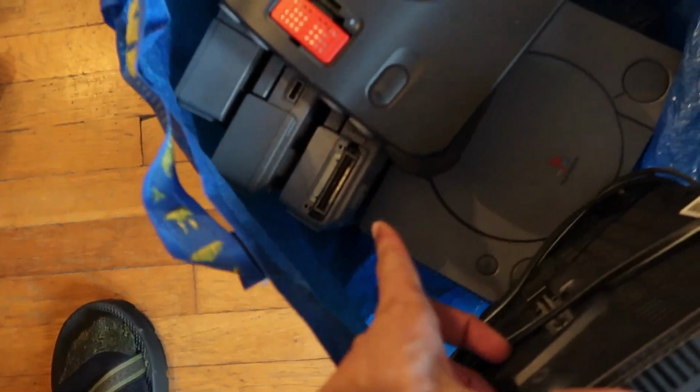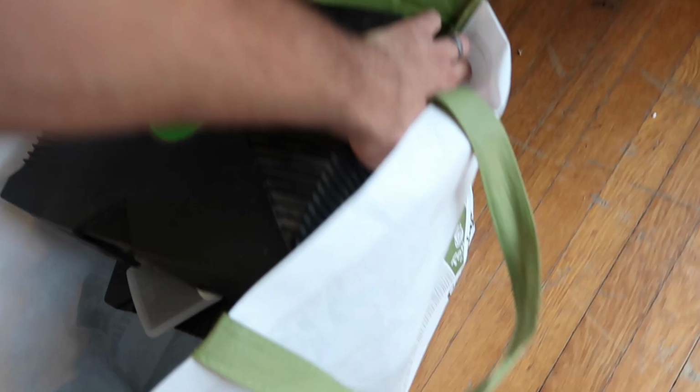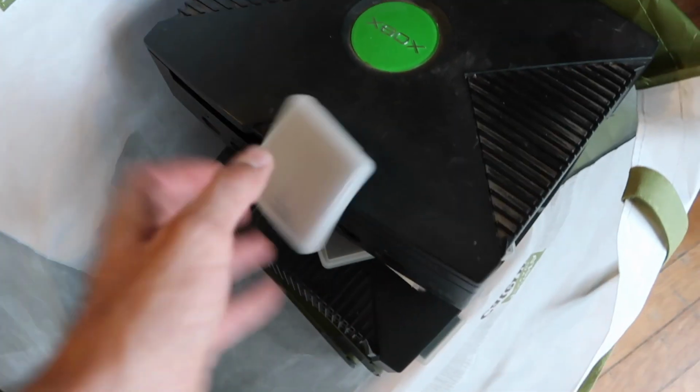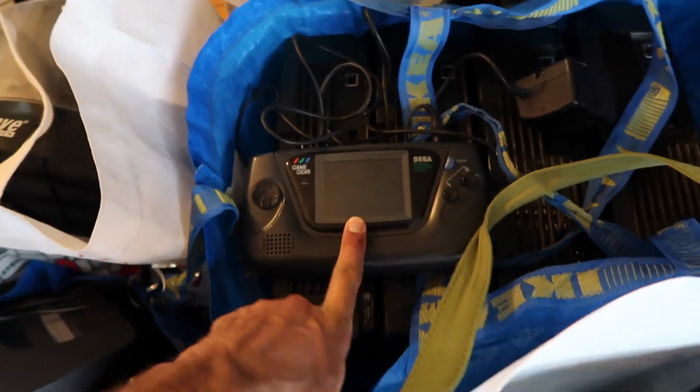There's the second one. We got 4 or 5 PlayStation 1s. And we got 6 Xboxes, the original ones, and some games. The games are for the Sega Game Gear, which is right here. And we got that for $5. The Game Gear, I know 100% doesn't work. It turns on, so that's going to be sold for parts. That's worth an easy 30, 35 plus shipping.